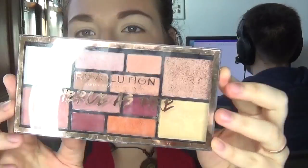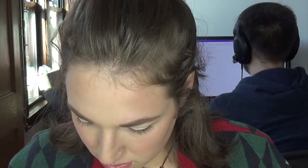Okay, so I've primed now, and I'm using this Fire palette, and I'm going to use just the red color, because I think that's very holiday-y. Also, this could be worn to any holiday party, but it's festive, so I liked that it wasn't green and red or whatever, it's red and gold. You could also wear this on New Year's if you wanted.